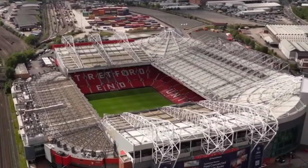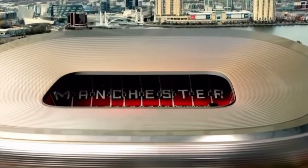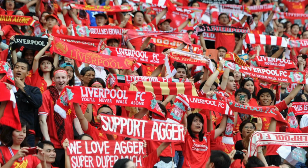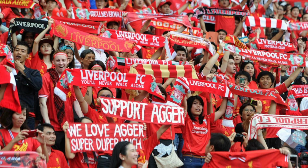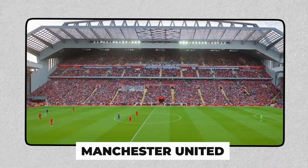However, all this comes at a massive cost, which we're going to get into later. But if the club pulls it off, this could be one of the greatest stadiums on the planet. If they don't, well, they'll never hear the end of it from rival fans. One thing's for sure, though. Love it or hate it, this stadium is going to change Manchester United forever.